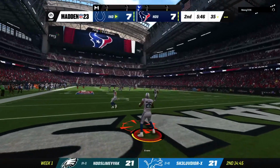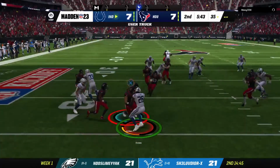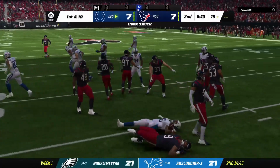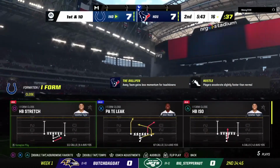So all even at 7 now as they kick it away. And we'll see a return here from the end zone. And in hindsight, probably should have taken a knee as he only gets this out to the 16-yard line.